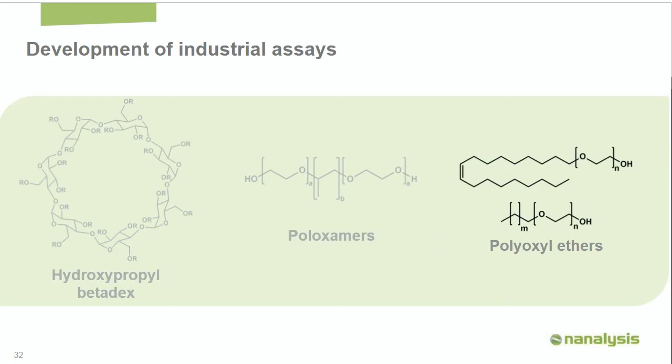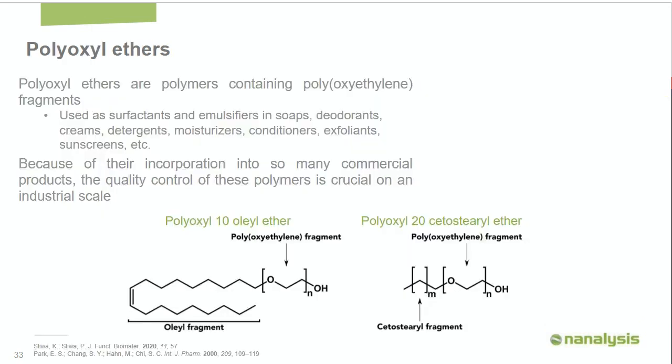So finally, I want to move on to the final application, which is actually split into 2 separate USP, United States Pharmacopoeia monograph methods. And we'll be looking at 2 different polyoxyl ethers, and the structures are shown here, and I'll elaborate on these structures in a second. So polyoxyl ethers, unsurprisingly, are polymers, as the name kind of implies, and all of them contain polyoxyethylene fragments. They're widely used as surfactants and emulsifiers in soaps, deodorants, creams, detergents, moisturizers, conditioners, exfoliants, sunscreens.